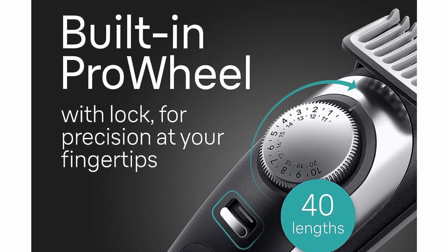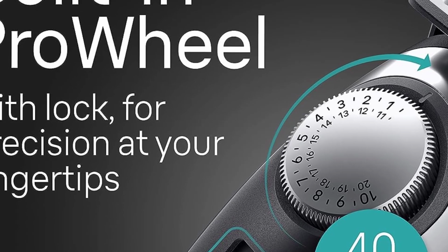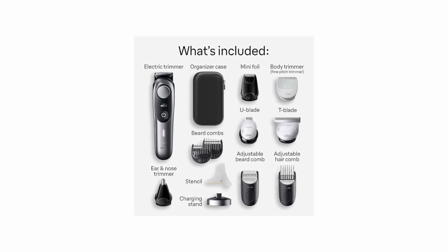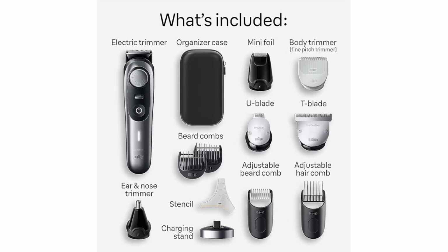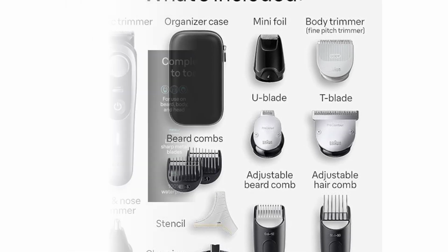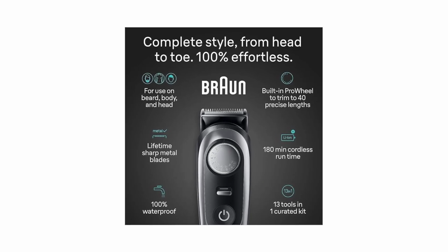It uses AutoSense technology to adjust power based on the thickness of your hair, delivering consistent cutting performance without snagging. The blades are engineered to stay sharp over time, ensuring clean and even results with every use. The trimmer is also fully waterproof, giving you the flexibility to use it in the shower or for dry grooming. The battery performance is impressive, offering up to 100 minutes of cordless use on a single charge.